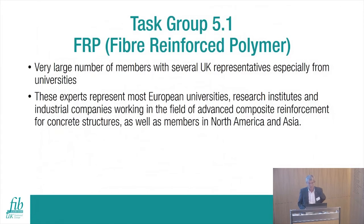The first one, fibre-reinforced polymer, has been going for some years and is probably one of the biggest task groups in the whole of FIB. I think there are about 80 members, mainly because it's a rapidly developing field of great interest, and it's very academic. A very large number of members are from universities especially. Most European universities are represented on it, and all of those working in the field of advanced composite reinforcement for concrete structures from all over the world seem to have their fingers in it, to try and come up with agreed ways of using these materials.